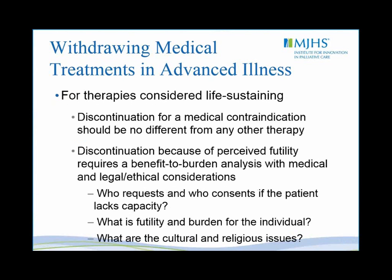Now, of course, some treatments are considered generally life-sustaining, treatments with pressors or ventilator support. Now, if they can be discontinued because of a medical contraindication, then they're no different than any other therapy. If the patient is receiving artificial nutrition and hydration but is developing anasarca and pulmonary edema, those sources of fluids should be stopped on medical grounds. That's not an ethical situation, that's a medical decision.